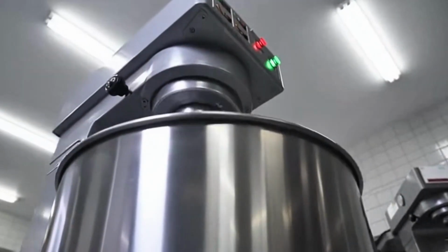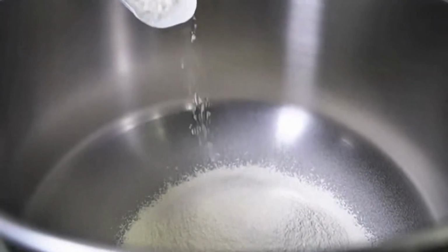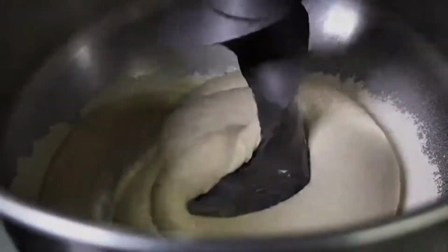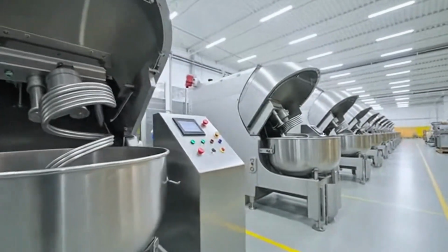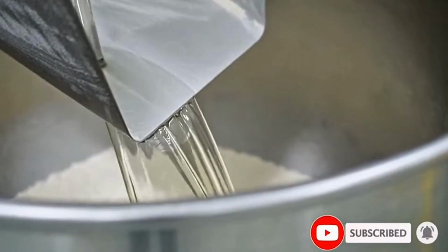With the flour prepared, it's time for the crucial mixing stage. Here, precise measurements of water and other ingredients are combined, transforming the powder into a cohesive, elastic dough. With the flour ready, the art of noodle making truly begins. Precision is key as ingredients are combined to form the perfect dough.